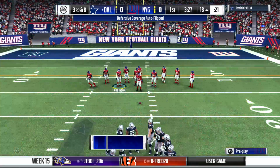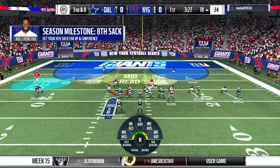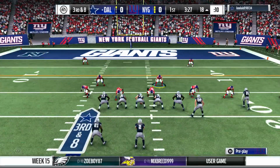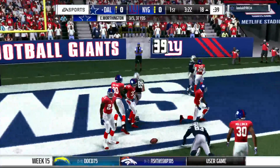Eighth play of this opening drive coming up. This is third down. Here we go now. 3-19. Now, lucky 56. Now a shotgun snap as they'll look to throw. Oh, it's a touchdown if he holds on.